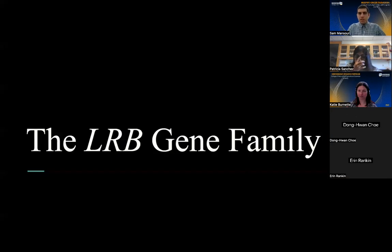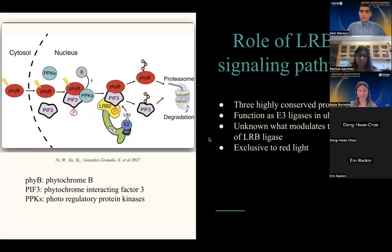So what is the LRB gene family, and what does it have to do with thermomorphogenesis? The LRB gene family are basically E3 ligases in the ubiquitination pathway. Those are a lot of big words, so let me use this diagram on the left to try and explain what's going on, right? There's this thing called phytochrome B inside the plants, and in the presence of light, in this specific example red light, it translocates from the cytosol into the nucleus and is bound by PPKs, which are photoregulatory protein kinases, and PIF3, which stands for phytochrome interacting factor 3, because it interacts with the phytochrome, and it's the third one.